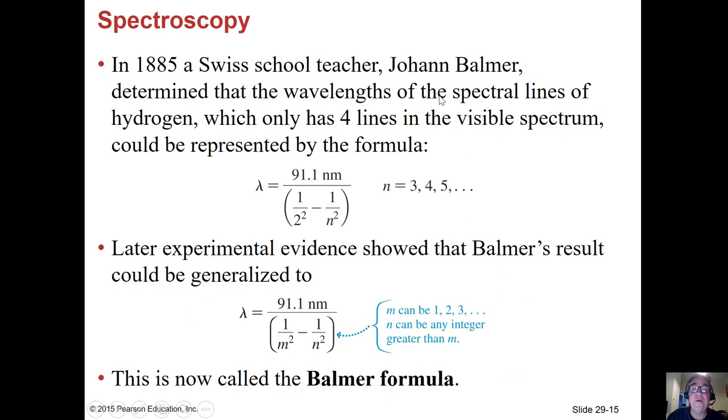Okay. So in 1885, Swiss school teacher Johann Balmer, maybe you've heard of the Balmer series from chemistry, determined the wavelengths of spectral lines of hydrogen. So this was just for hydrogen. It turns out a lot of the talk in this chapter is about hydrogen because it's the simplest of the elements, which only has 4 lines in the visible spectrum. So it emits different photons, but the ones that you can actually see with your eyes, there's 4 lines in the spectrum. And he didn't know why this was. He just knew this formula worked.